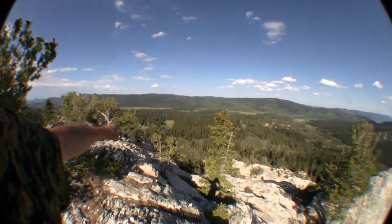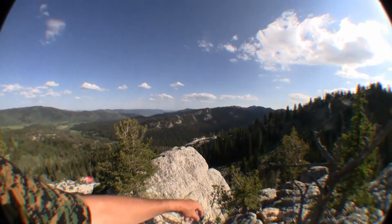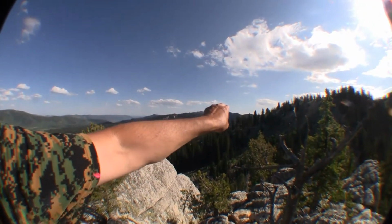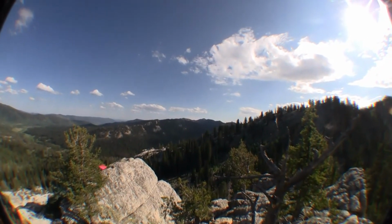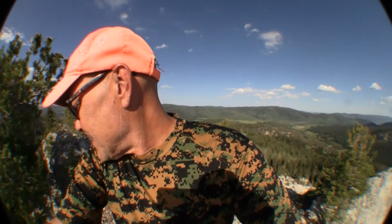And I'll just have to come around these rocks tomorrow. And I can see the back canyon. This is pretty amazing. And it's time to go back.